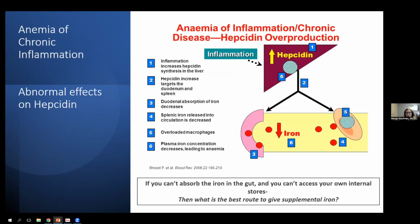But probably like many of you, I treat patients who have chronic disease and inflammation occurring on a regular basis, or they've had surgery and now afterwards they have inflammation. And what happens is hepcidin is actually raised when there's inflammation or chronic disease, and you have hepcidin overproduction. Once you have high levels of hepcidin, they actually will block the absorption of iron from the gut and block the release of iron from stores. And if I can't absorb iron in the gut and I can't access my own internal stores, then how am I going to get iron to my bone marrow?